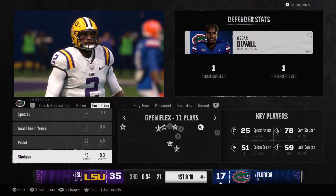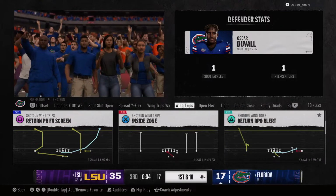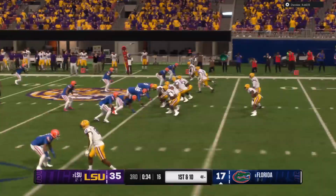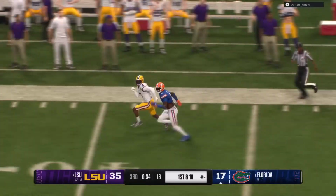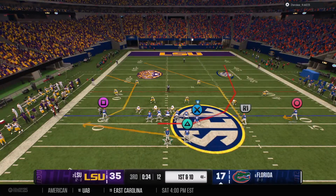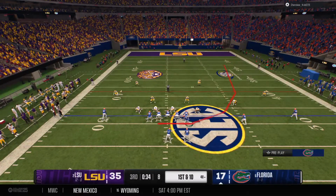Boy, this defense did exactly what they needed to do. Come up with a turnover here in the second half to get themselves back in the game. They get the interception. Now, can their offense come up with a way to cut into this lead? And the Florida offense retakes the field. Quarterback checks the defensive look, makes some adjustments.